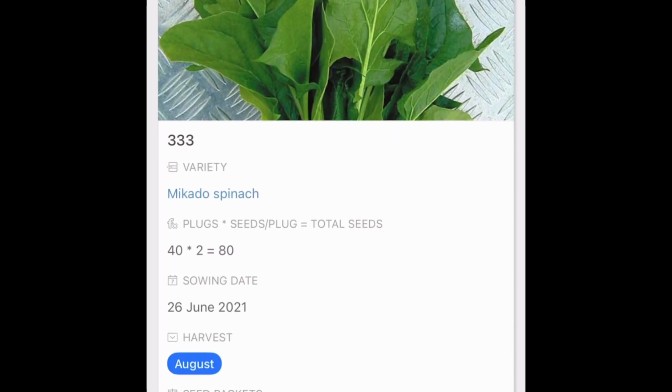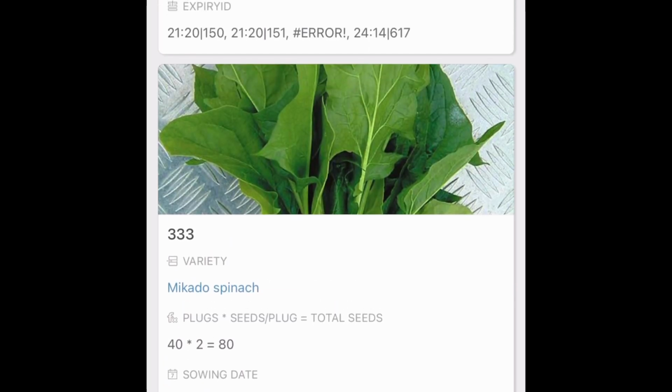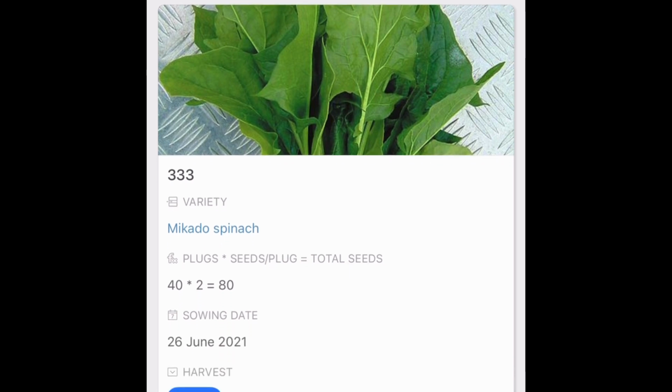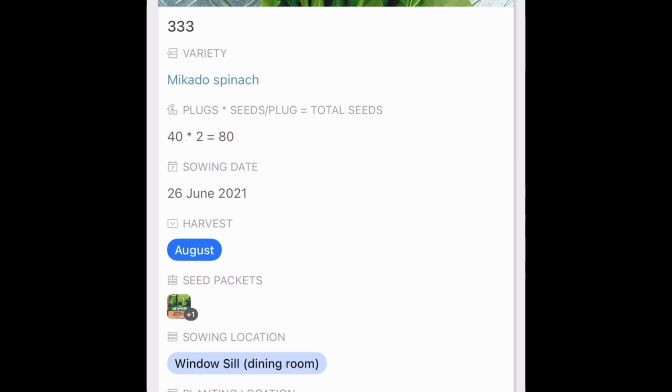And same with spinach, really. I find that even spinaches like this, an Asian spinach, this one is Mikado, that after about 6 to 8 weeks of continuous harvest, the plants get a bit tired. So this is just a new successional sowing of that, and that is it.